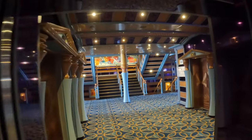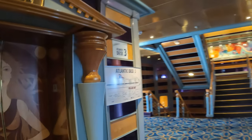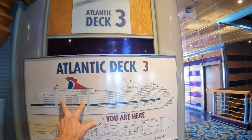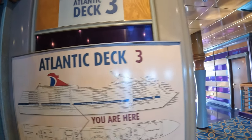And we're at the second stairwell now. The one in the middle of the boat, sort of in the middle. As you can see, two of the stairwells are towards the back, and then the one is up front by itself.